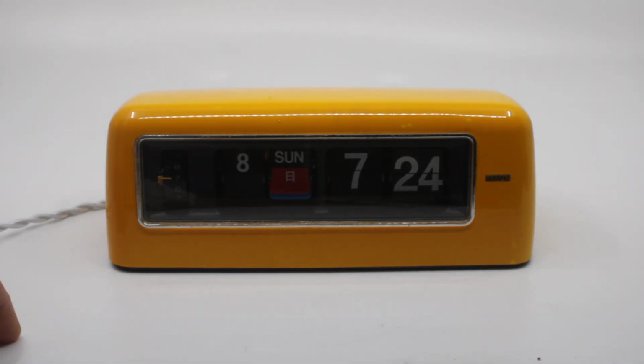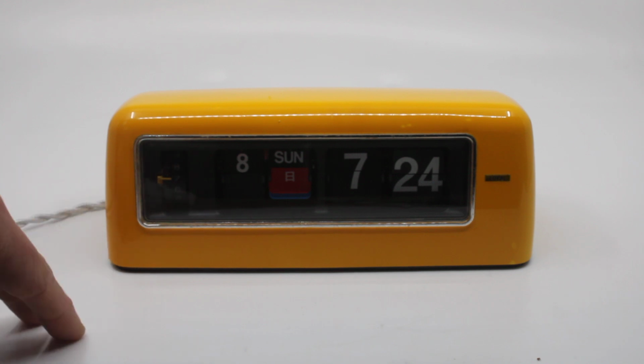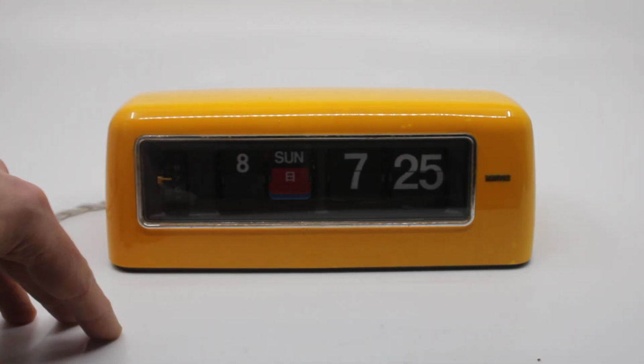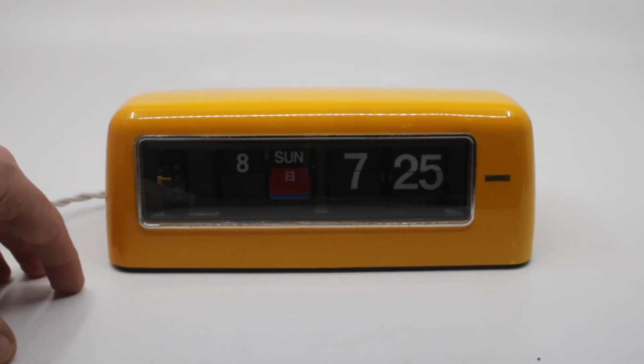I never had a yellow one before, if I'm not mistaken, so I jumped at the chance to get this one. It came all the way from Japan, so the days are in Japanese and in English as well. It's a flip alarm clock. It has two lights, one here, and actually a third one for the alarm. All the lights have been replaced, the wiring has been replaced, got a new cable, brand new plug.